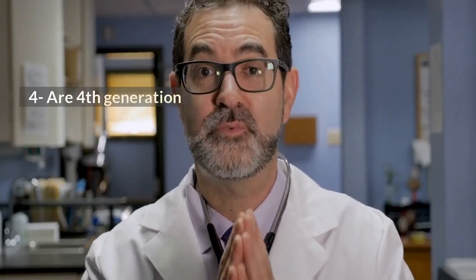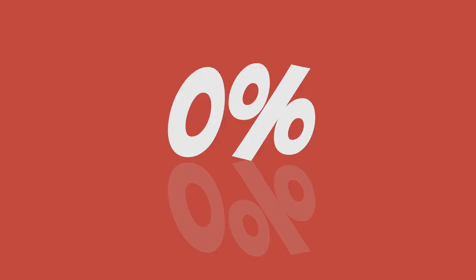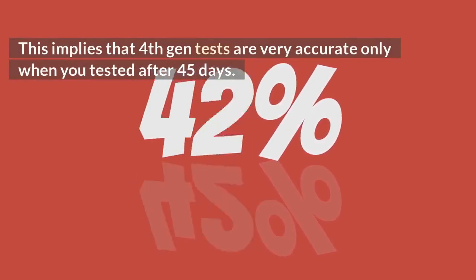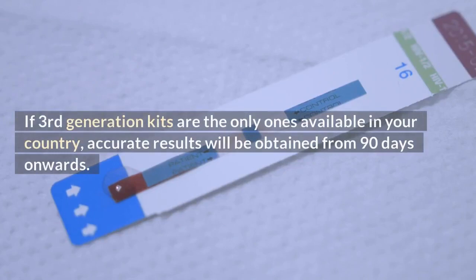4. Are fourth generation HIV tests accurate? According to UK guidelines, fourth generation HIV testing kits are used as the baseline, and it is recommended not to test again if you test negative after 45 days. This implies that fourth gen tests are very accurate when you test after 45 days. If third generation kits are the only ones available in your country, accurate results will be obtained from 90 days onwards.